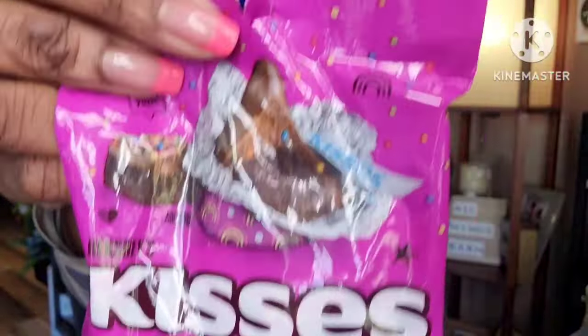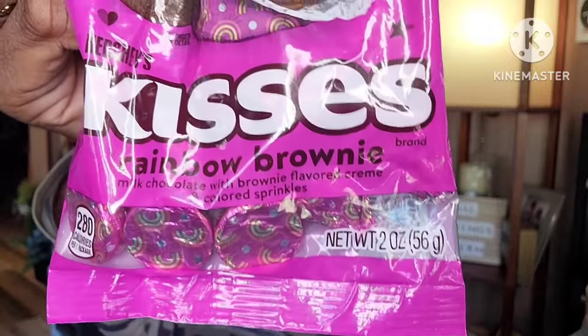This was new. If I have time, I might taste these on camera. These are the Hershey Kisses. Rainbow brownie. That is new, and it must be really good because this was the only pack sitting on the shelf. So I just got that. So let me leave that right there, just in case.